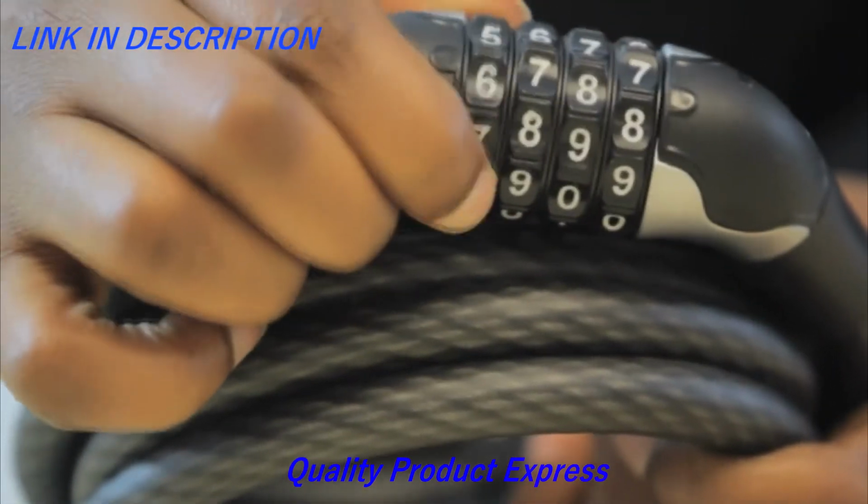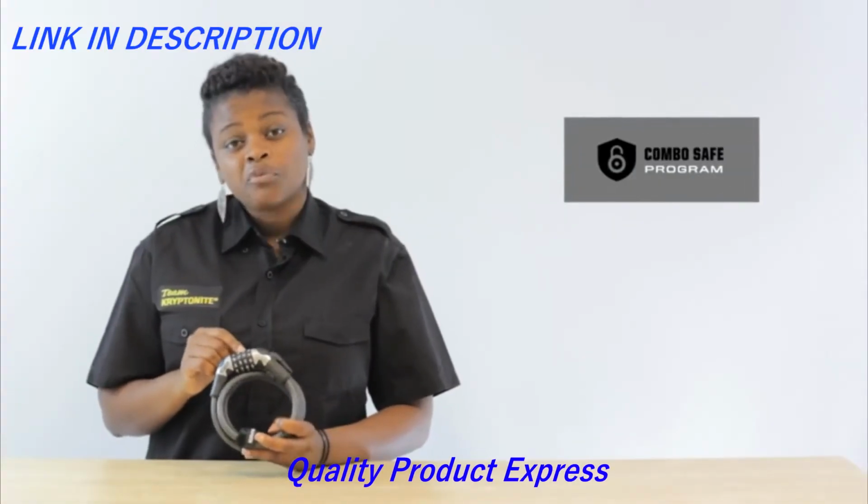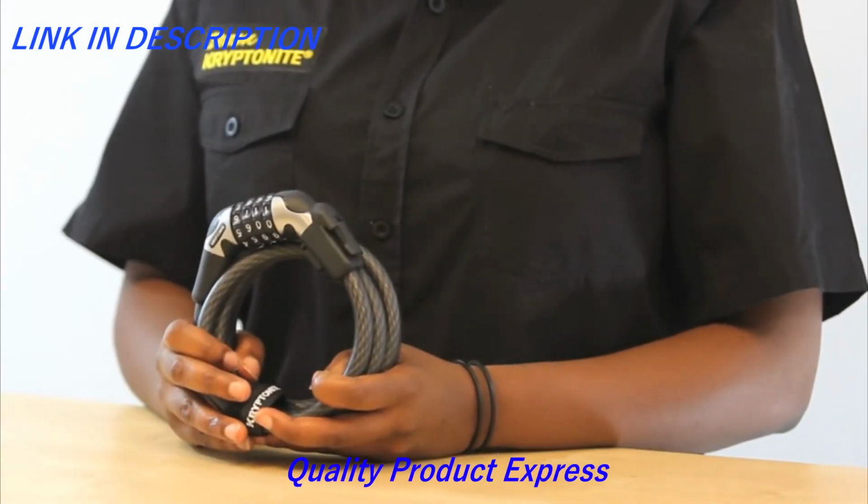Kryptonite also offers free combination registration. You can register your preset or resettable combination with us. And if you forget it, all you have to do is call.